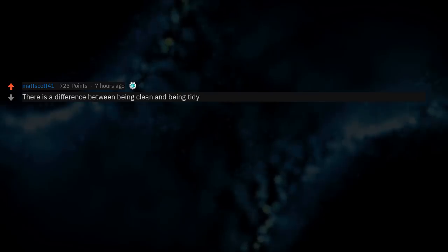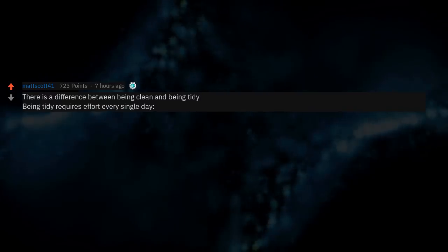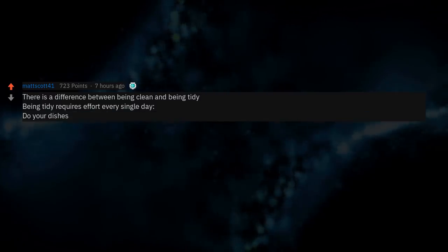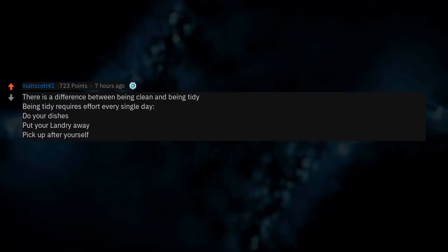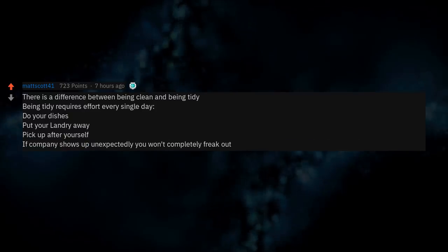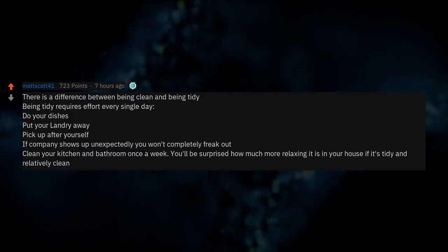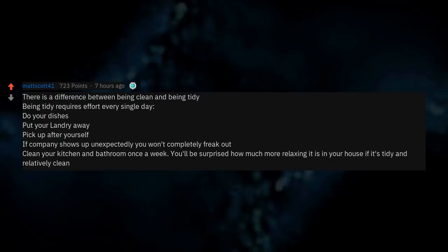There is a difference between being clean and being tidy. Being tidy requires effort every single day. Do your dishes. Put your laundry away. Pick up after yourself. If company shows up unexpectedly, you won't completely freak out. Clean your kitchen and bathroom once a week. You'll be surprised how much more relaxing it is in your house if it's tidy and relatively clean.